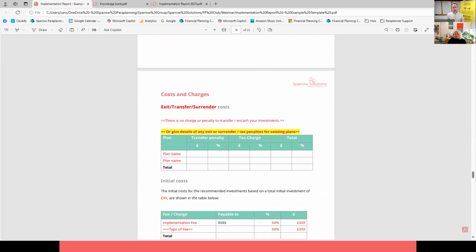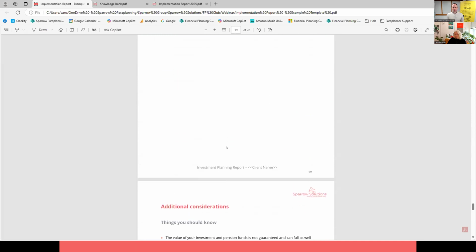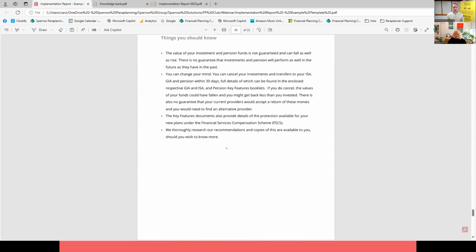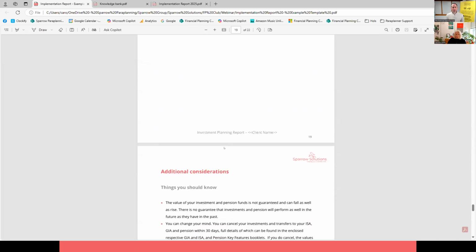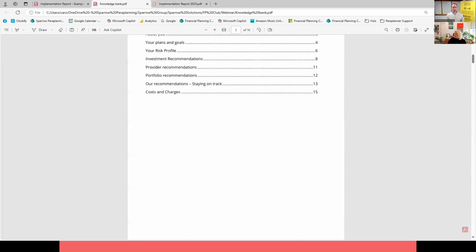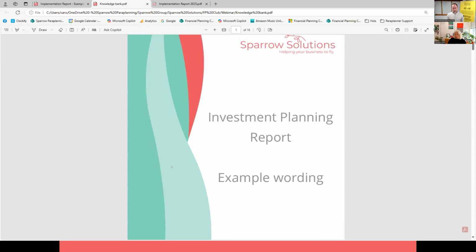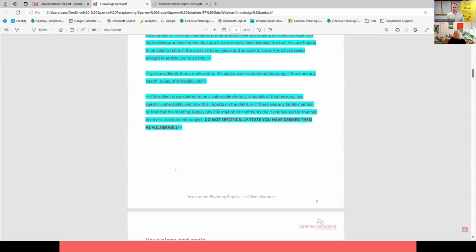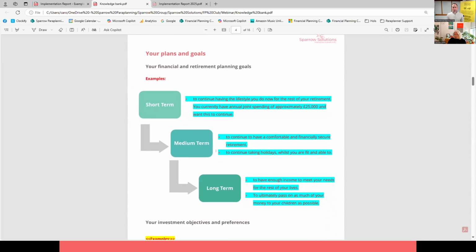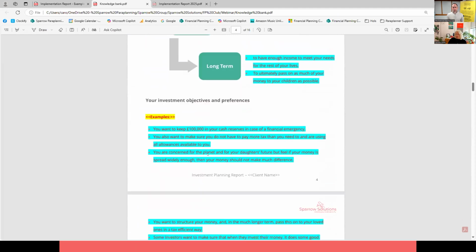And then obviously we've got costs and charges with the tables that we've got there. And then any additional considerations that they might have. So that is just a really simple template there. And like I was saying before, you can also use a knowledge bank, and you can add to these whenever anybody's got any good wording in a report, just add to it so that there's more stuff there for people to crib. So these are some examples from previous reports that you can go in and have a look at and think, yeah, that applies to my client. I can tailor that, I can change that.